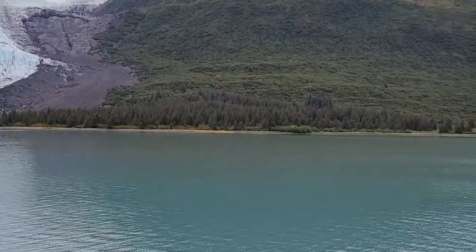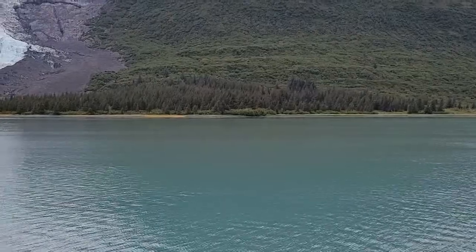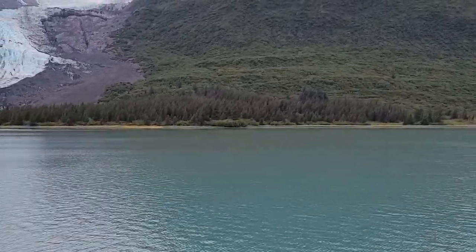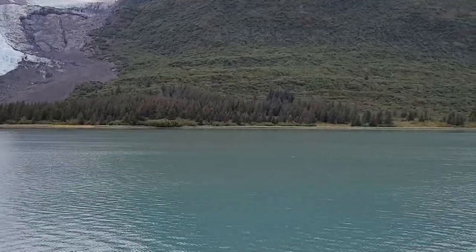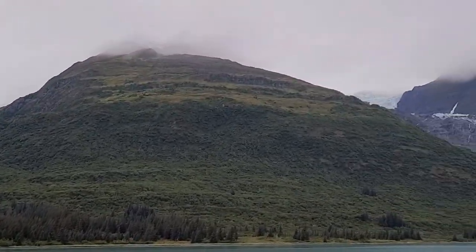So it's about 50 degrees where we're at, but it's on the boat, we're going 30 miles an hour. It's a little bit windy, a little nippy. I got a light hoodie on, then my heavy hoodie, and leather gloves, and I'm just about okay.